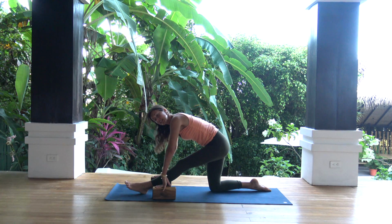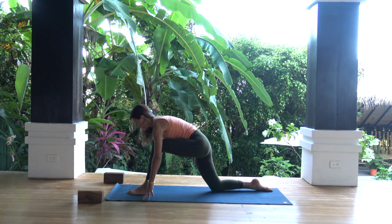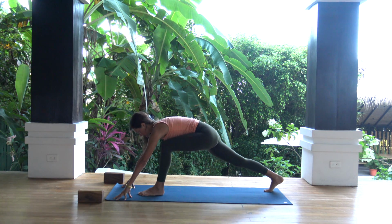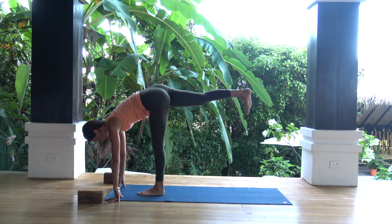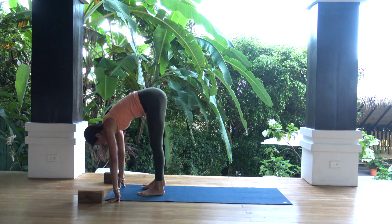Beautiful, and now shift back, bend the left knee, blocks aside. You're gonna tuck the right toes underneath, power up your back leg. Gaze in front of you on the floor, hands in front of you. You're gonna step into your left foot, inhale, right leg's gonna lift up, lengthen the spine, hips stay closed. As you exhale, slowly lower the right leg beside the left, fold.